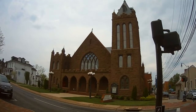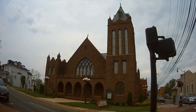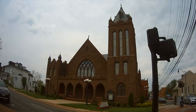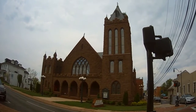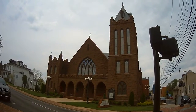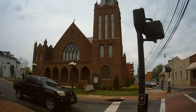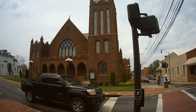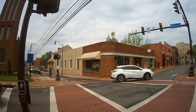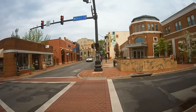So this is the Asbury United Methodist Church, and it dates back to 1912. I love the frescoes. They are absolutely gorgeous. And the architect, Charles Robinson, designed it. There was an addition built on in 1954, and you can see that in the back. Yeah, the red brick back there. This is a gorgeous, gorgeous church. Walk sign is on. Let's cross.